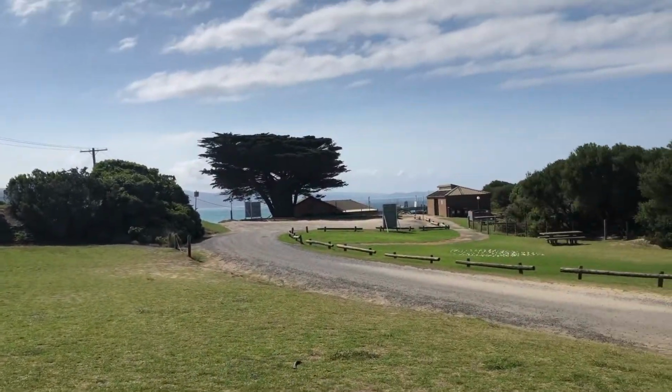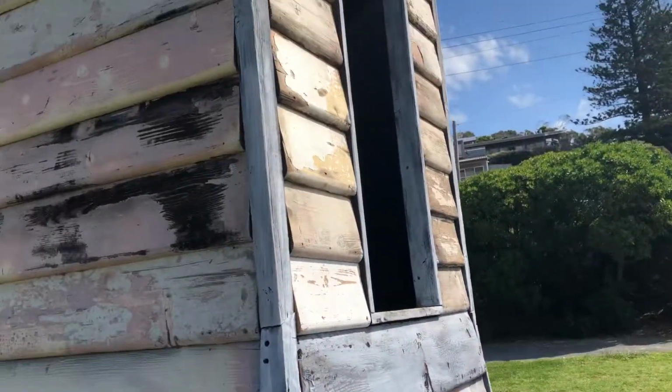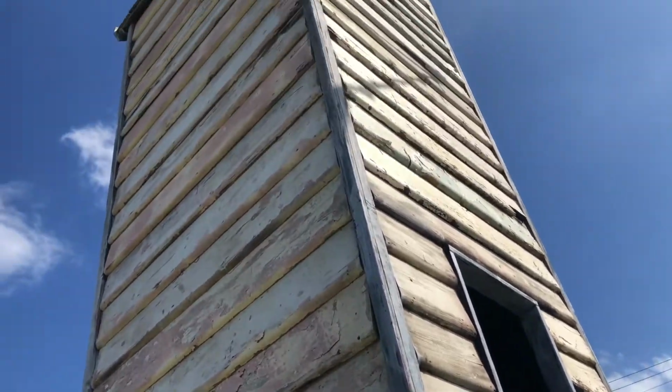And the Lorne Pier is in that direction down there, which I've been to before. So yeah, how cool is that?